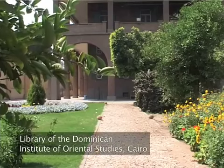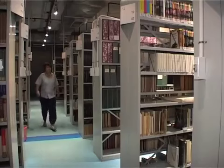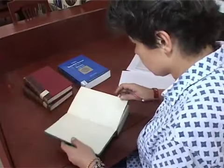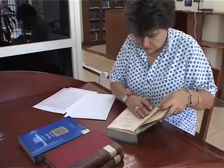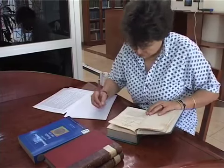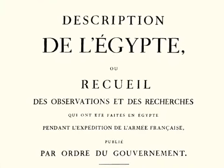But how to locate the primary workshops that produced the raw glass? Marie-Dominique Nenna decides to follow the natron trail and to gather together all the written documentation. A precious source of information is to be found in the many travellers' accounts from Strabo at the end of the 1st century BC up to the voyagers of the 19th century, and not forgetting the Description de l'Égypte, published under the orders of Napoleon Bonaparte.